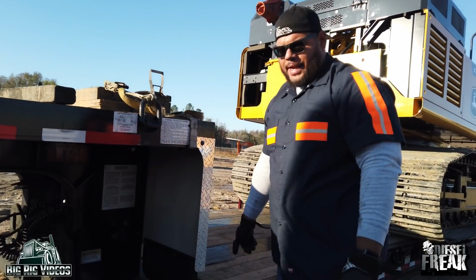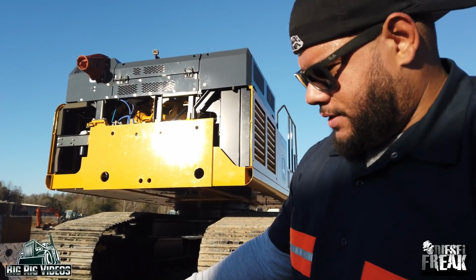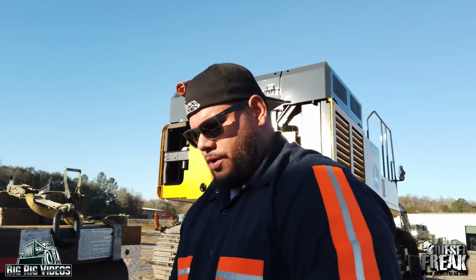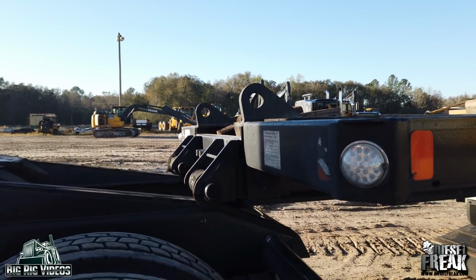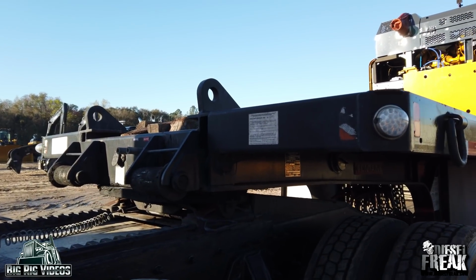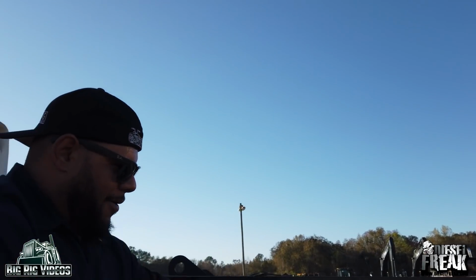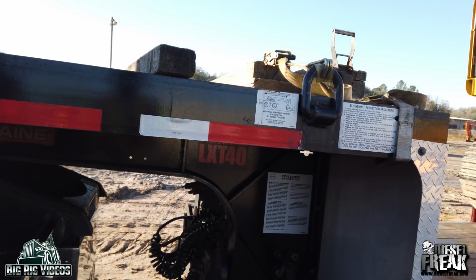So you got to take that pin out. You gotta back it in just enough so it could take some weight off, because once that neck goes down, it bites that pin and it makes it real hard to come out. I'll make sure that everything is disconnected, because there's times that guys have driven away with their gooseneck and snapped the airlines and electrical from there.